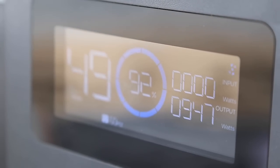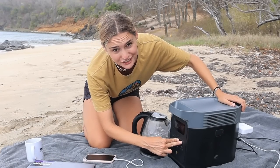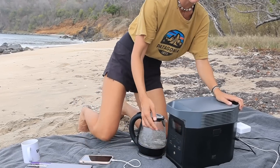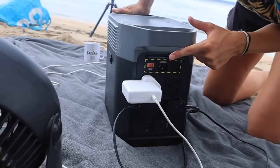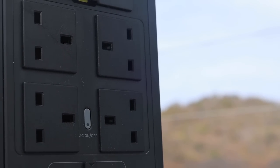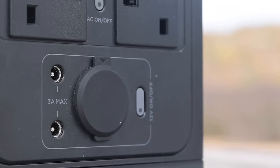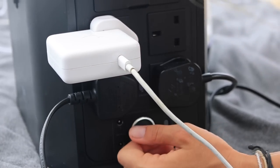So while the kettle's boiling, I thought I'd just show you a bit more of what's actually on this Delta 2. We have two USB-A chargers, we have two fast USB chargers, and we have two USB-C chargers on this side and the screen. And on this side, we have the input where you charge everything, and we have four AC plugs here. This is the button where you can turn the AC on and off, and this is the button for 12 volt on and off. So if I open this, there you go, there's the 12 volt in there, which is super awesome.